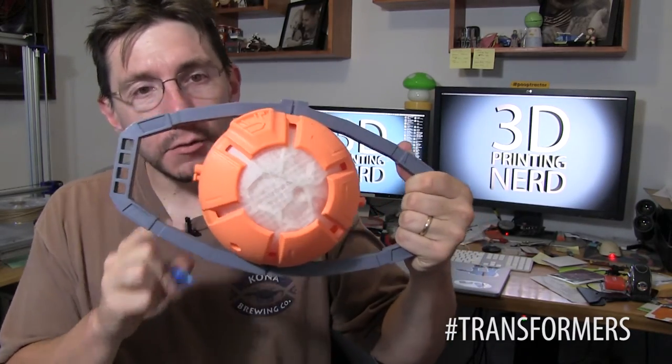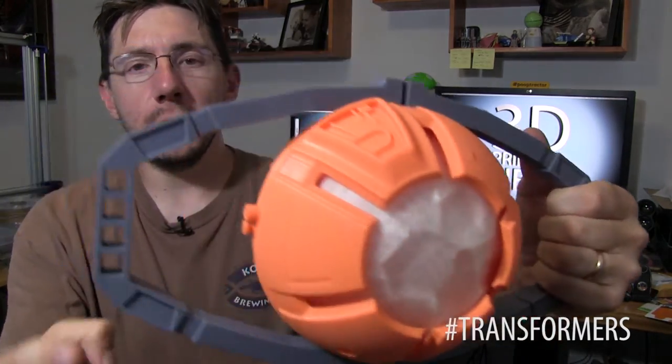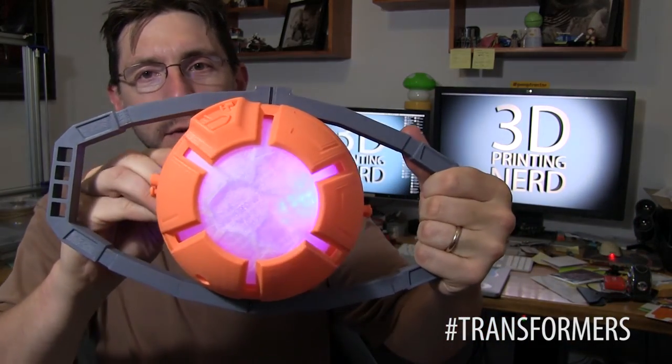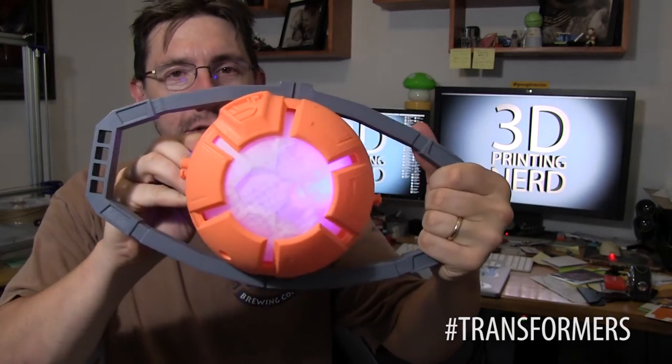But so this is orange PLA filament. This is gray PLA filament. This is clear. And then if I add a blue LED, hope you can see that.